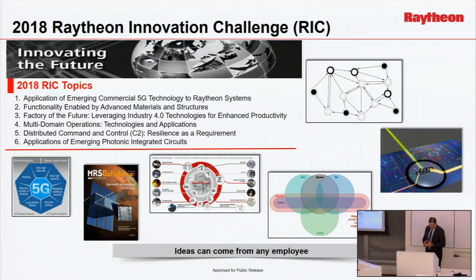So I won't read all the topics, but you can see the flavor. There's some around, like the first one, the 5G. The challenge there was 5G is exploding, next generation wireless technology. We're not going to go into that business. We're a defense company, but we can use technology that's being developed in the 5G community in our systems. So look at that commercial technology. Tell me how we can use it in our system. So that's an example.